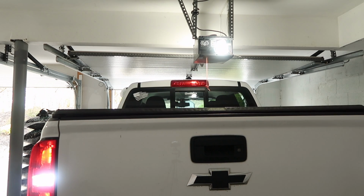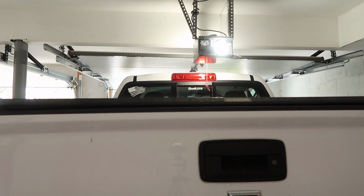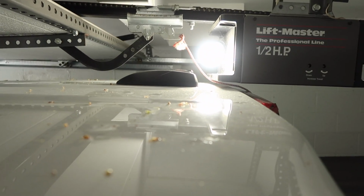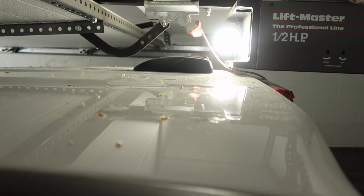Never drive like this! Look how close this is. Look at this. Yeah, definitely it's not gonna fit. But I think I got an idea though.